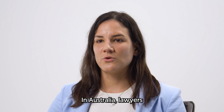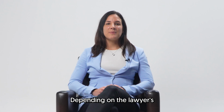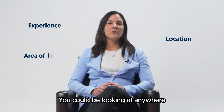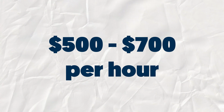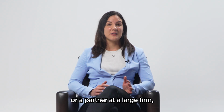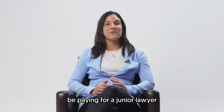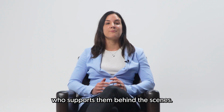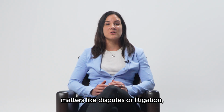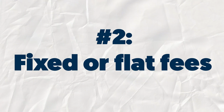In Australia, lawyers usually charge in one of three ways. First, we have hourly rates. Depending on the lawyer's experience, location, and area of law, you could be looking at anywhere from $500 to $700 an hour. If you're dealing with a senior lawyer or a partner at a large firm, that figure can be much higher. And on top of that, you'll often be paying for a junior lawyer who supports them behind the scenes. This is pretty common for complex matters like disputes or litigation, where the amount of work can be hard to predict upfront.